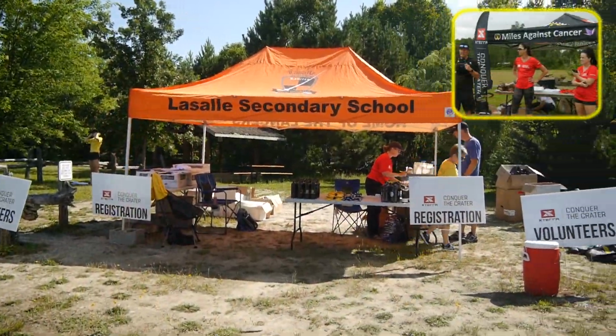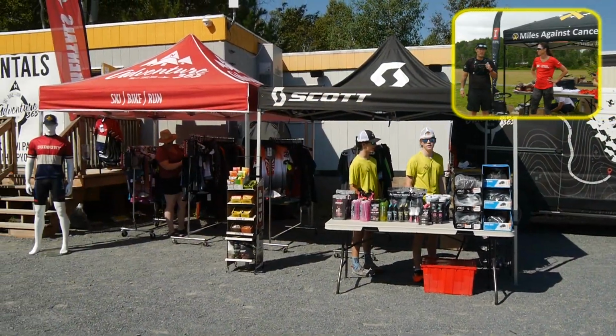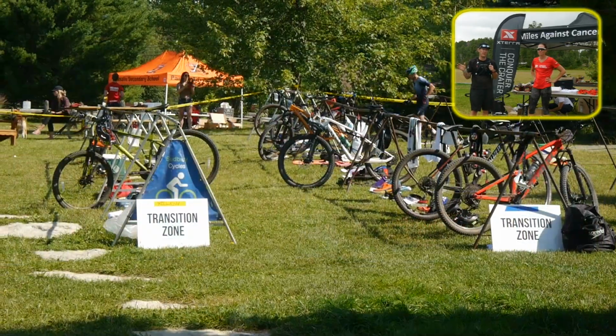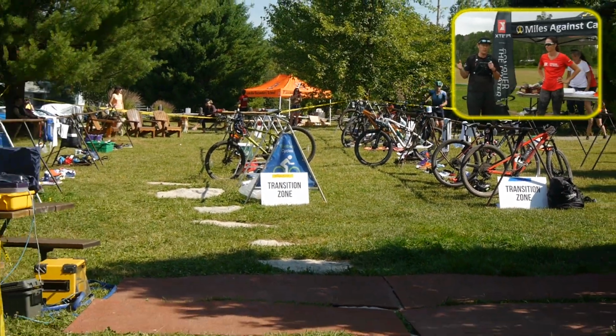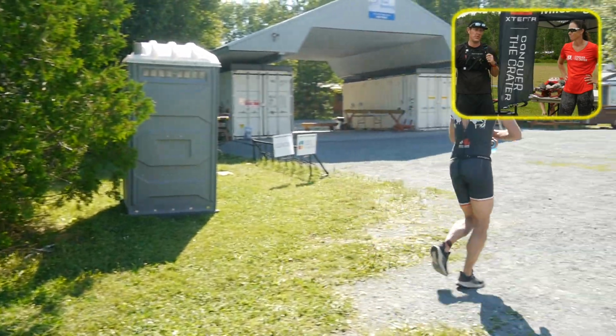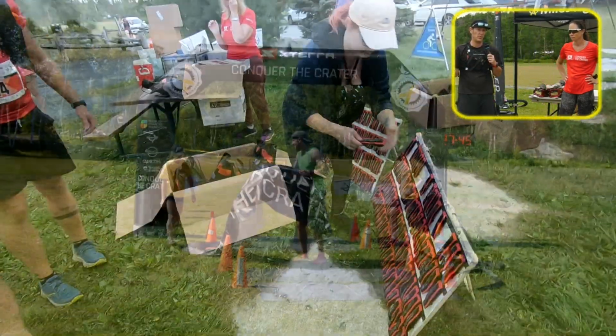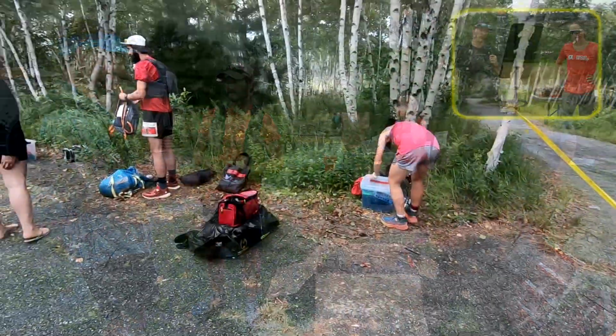Conquer the Crater is a 100% charitable fundraiser for the Northern Cancer Foundation's Miles Against Cancer Fund, which stands for MAC. So all of the proceeds from this race and all of the things we do go to help support children and their families living with and beyond cancer.